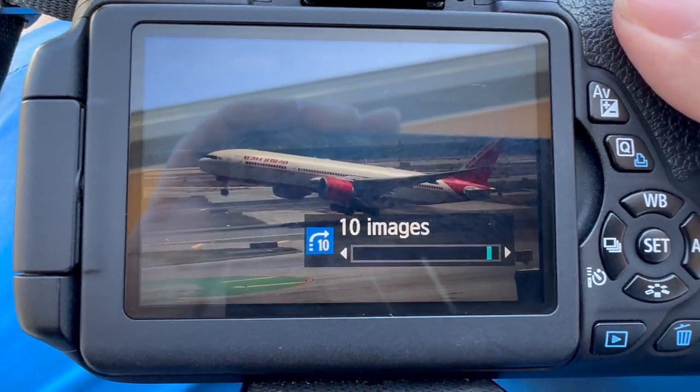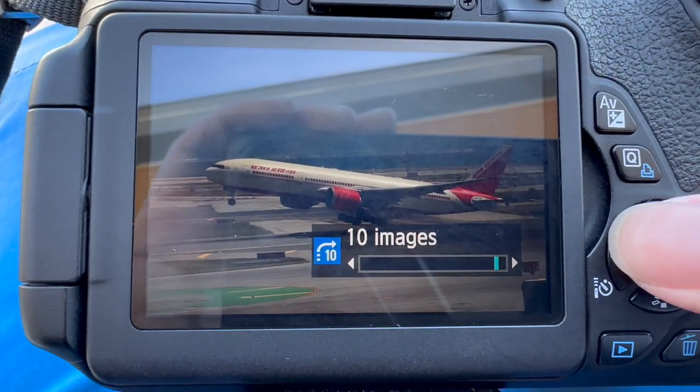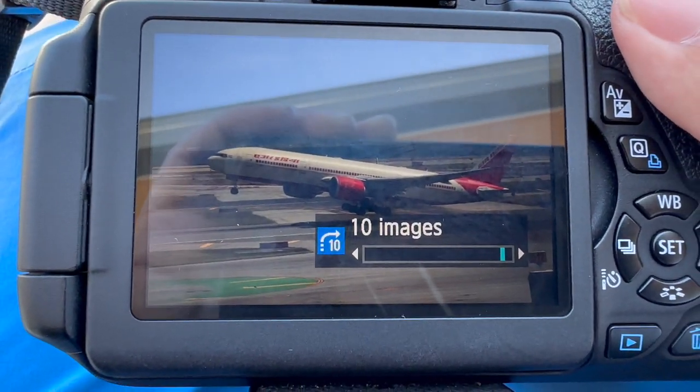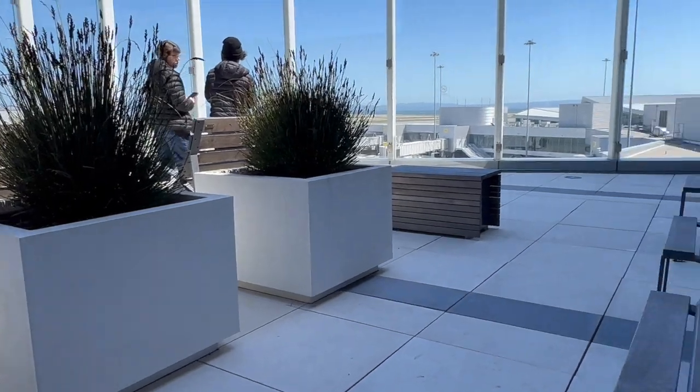And some more photos. Here's a United 737-9. Here's the Muhammad Gandhi 222 LR. Very nice photo, so we're glad to catch that again. And here's the United A220. So far, this spotting has been going good.